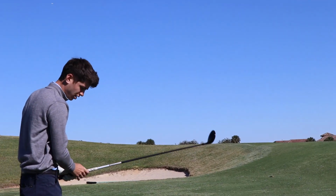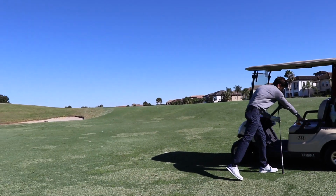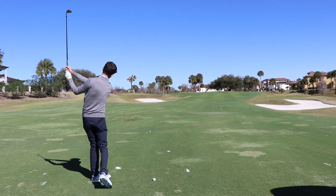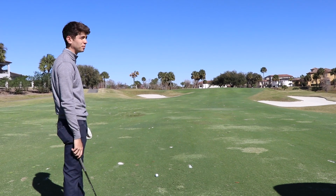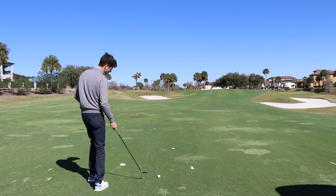So that one's hit hard. That's perfect. And that'll be up there, hopefully with a little mid iron or a wedge in for our birdie here. Get that bogey right back. So a good layup shot here with the 4 wood. We've got 106 left to this front left pin, but I'm kind of lost here, to be totally honest with you guys. This wind is messing with my brain.